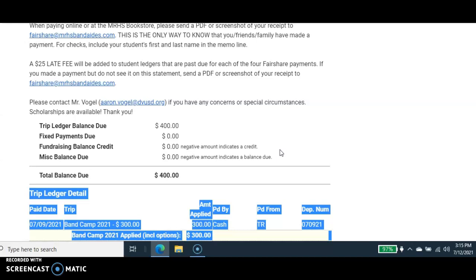For this example, this student has paid $400 toward their trip ledger, but they have no funds in their miscellaneous ledger, and so you'll see that they have a total balance due of $400.